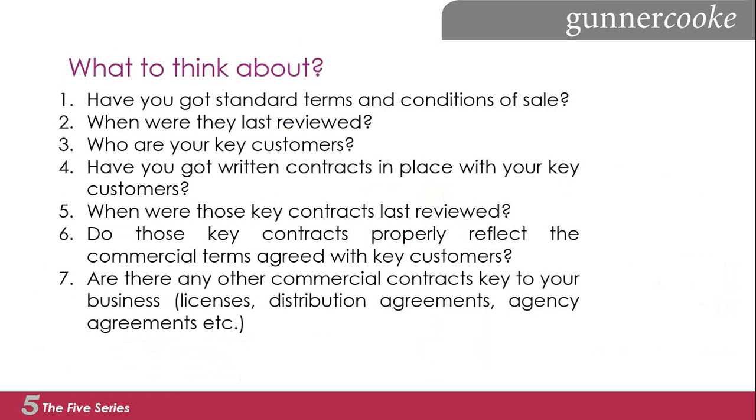And are there any other commercial contracts linked to your business that you need to consider keeping a list of and making sure they're properly documented and accord with the principles that we've already discussed?